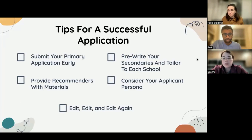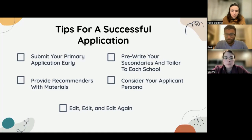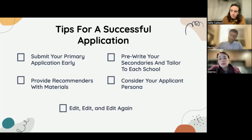And some last tips just to make your application as successful as possible. Submitting that application as early as possible is going to be your ticket to getting basically FaceTime with the medical schools as much as you can. By the time you submit an application in September, maybe half their spots are filled already. So you want to get your application seen by the admissions committee as soon as possible. That also means staying on top of your deadlines, like Parth was saying, and making sure that your recommenders understand what your deadlines are and you're getting them the materials they need in order to be successful in writing your letters.